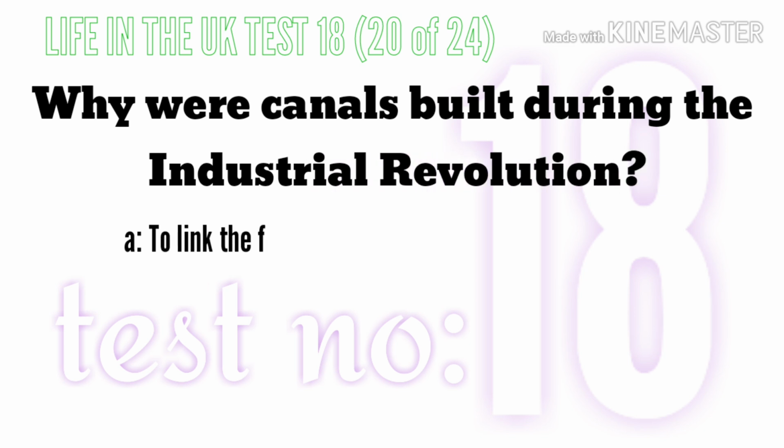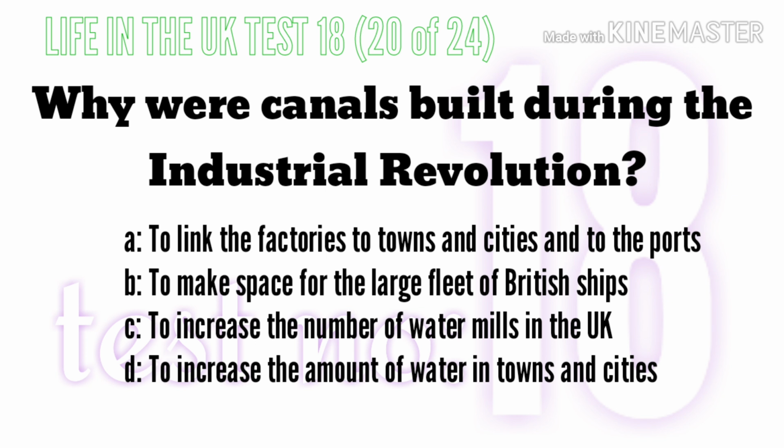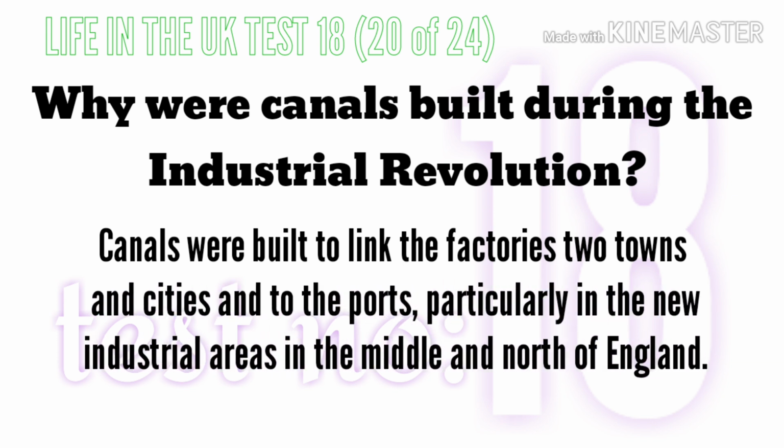Why were canals built during the Industrial Revolution? To link the factories to towns and cities, and to the ports. To make space for the large fleet of British ships. To increase the number of water mills in the UK. Or to increase the amount of water in towns and cities. The correct answer is A, to link the factories to towns and cities and to the ports. Canals were built to link the factories to towns and cities and to the ports, particularly in the new industrial areas in the middle and north of England.